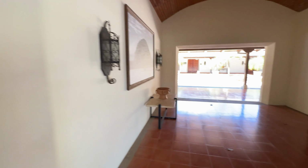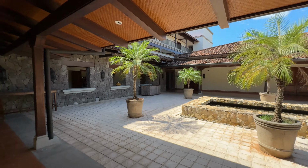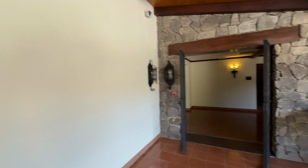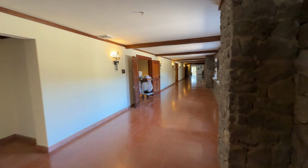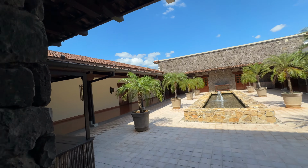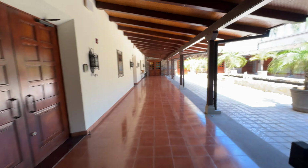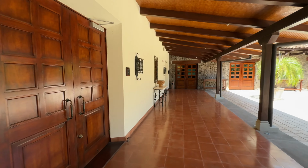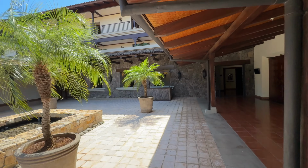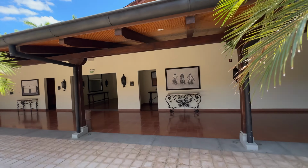Here's the conference center. I believe that's the conference center right there. Can't go inside right now. You get the idea, it's just off to the side. We'll try, let's see. Oh, there's one of the rooms. Salon Tabacon. Oh, another room. Either way, they've got a few of those types of rooms. So you get the idea of the conference center right here. Nice Costa Rican feel to it.